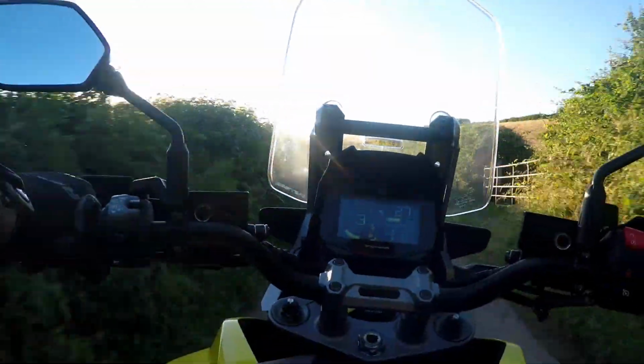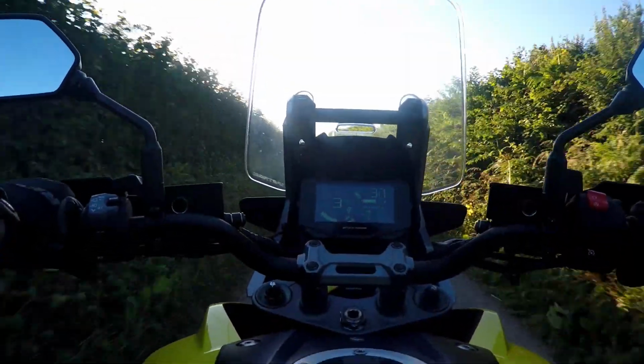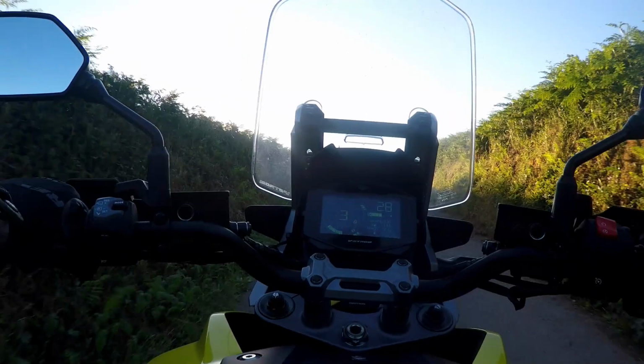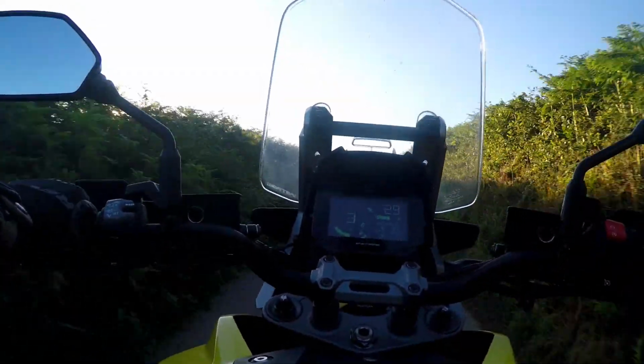The Moto Guzzi is my own bike. This bike, the Suzuki, is on loan from Suzuki for a few weeks, and they've got the Triumph coming in another week or so. The idea is just to see which suits who, what the merits of each are, and sort of see where we're at.